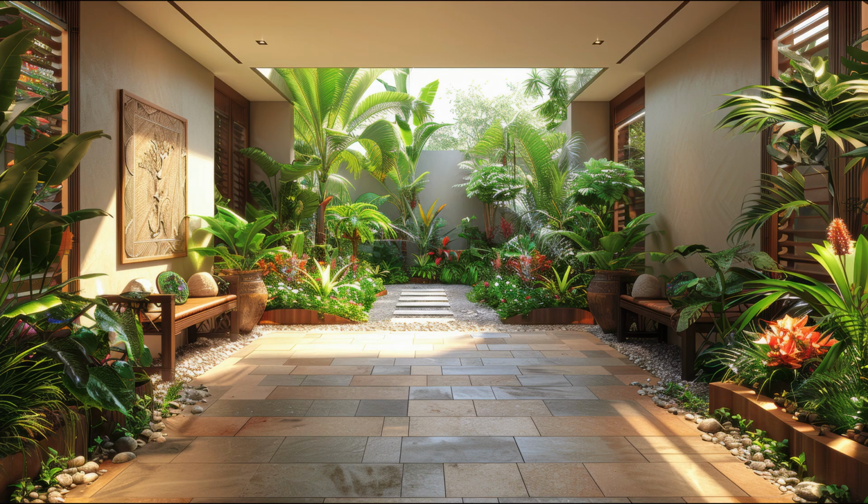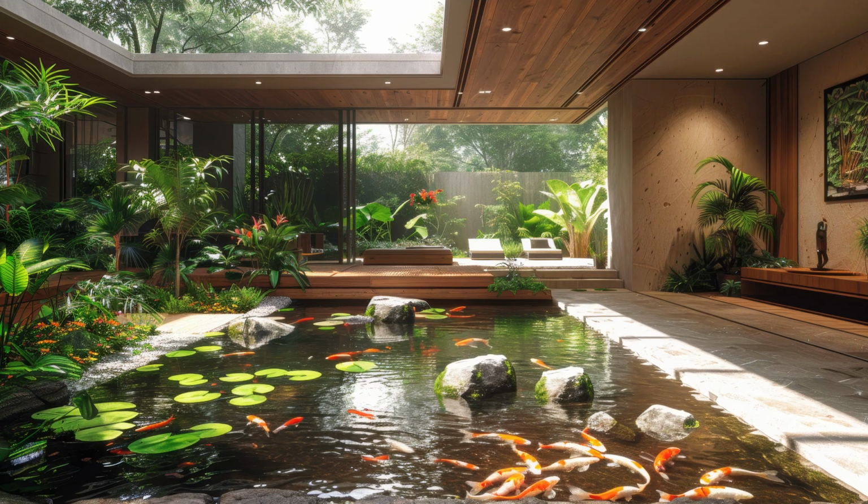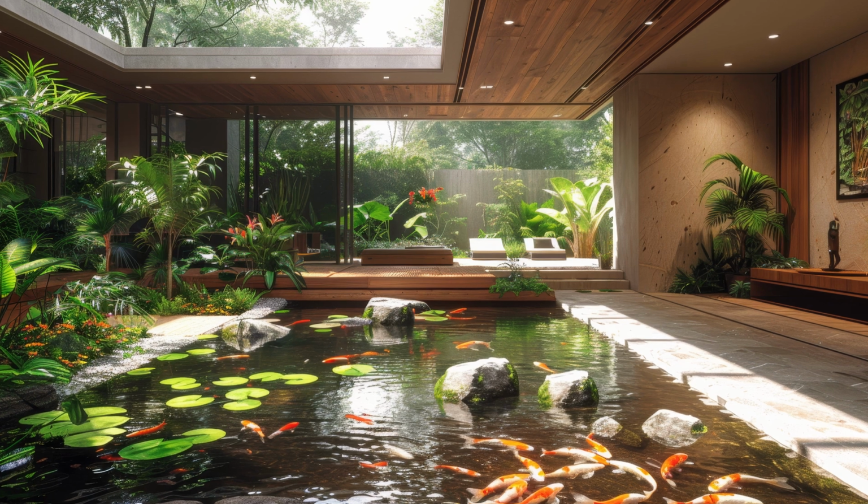Glass doors lead to an outdoor garden filled with similar lush greenery. Impressionistic rendering of the greenery, with soft focus around the plants. Focus on the smooth transitions of light from the sunlight on the stone pathway and the plants.